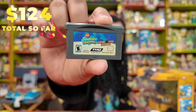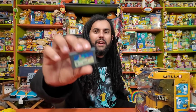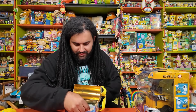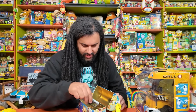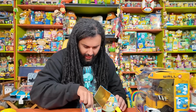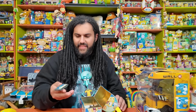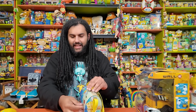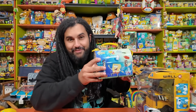I also have this SpongeBob Revenge of the Flying Dutchman. Quick collection check. These are my cartridges. Let's see here. I don't have the cartridge, I think, for this game. I have Battle for Bikini Bottom. I have the movie game. I think it's in my Game Boy, one of them. And then now I have the Revenge of the Flying Dutchman. So that's actually new. I have that game sealed in the collection, but I now have an open copy that I can play.